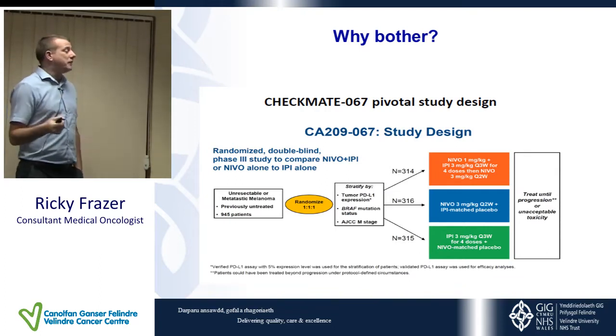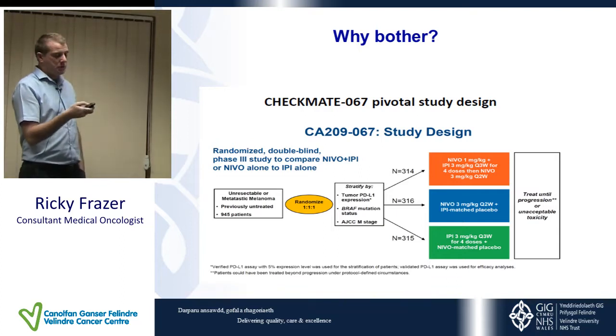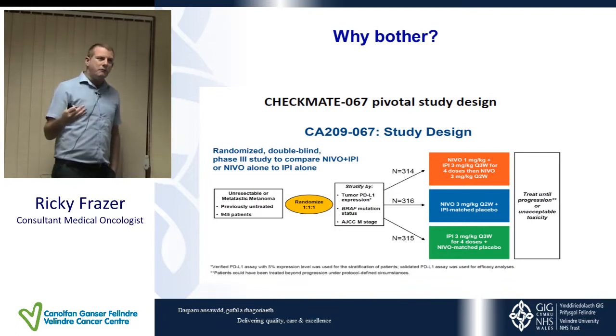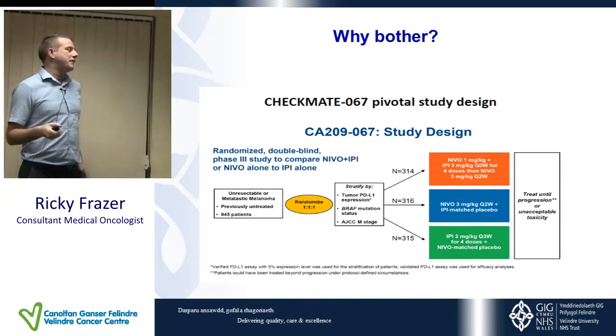And so this was a 3-way trial of about 1,000 patients looking at immunotherapy, so a combination of immunotherapy versus 2 single agents. And why people like me get so excited is in stage 4 disease, patients who've got lung mets and liver mets and disease that, intuitively you think means that someone is going to die within a few months.